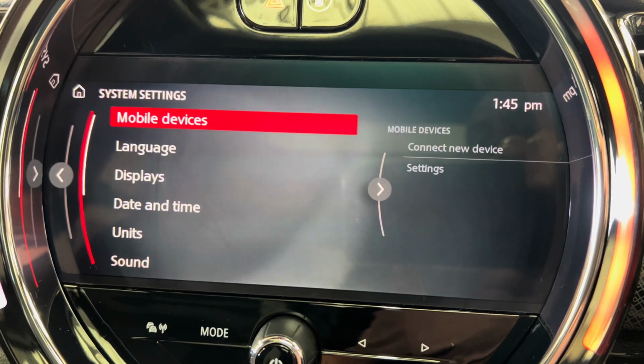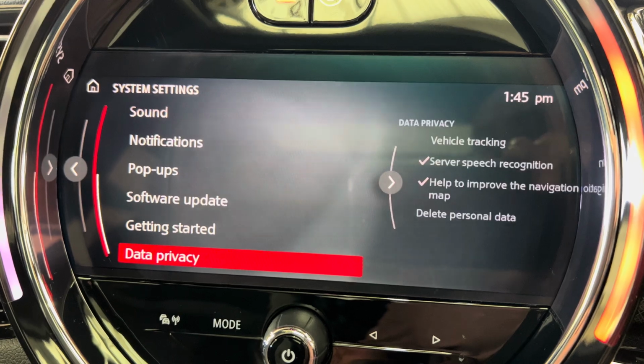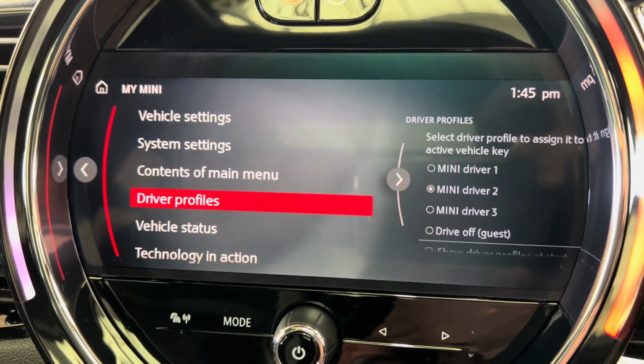Mobile devices, we've done that. Displays, you can change the units, pop-ups, that's different windows. Contents of the main menu. Driver profiles, you can set different driver profiles.